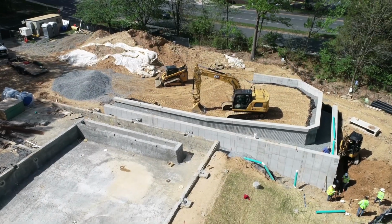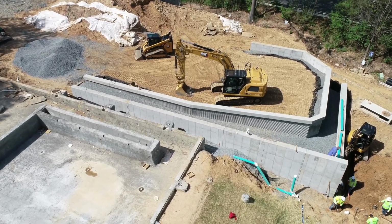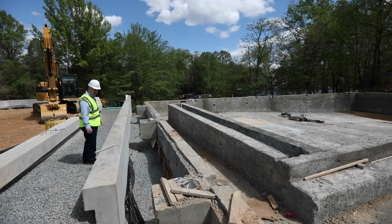So we also have the ADA ramp that'll lead down towards the lake area, as well as the zero depth and the ramp that'll lead down into the main pool area. And these both provide ADA accessibility, which we never had before on this site.